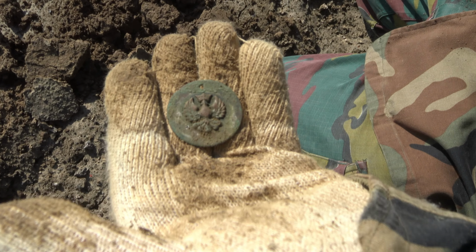So what you're gonna see right now is, first of all, us digging on a field where a German camp was. The second part is gonna be digging a World War II German airfield, an abandoned airfield, of course. Very nice plane parts. And the third part is gonna be some random spot, but you're gonna see that right now.